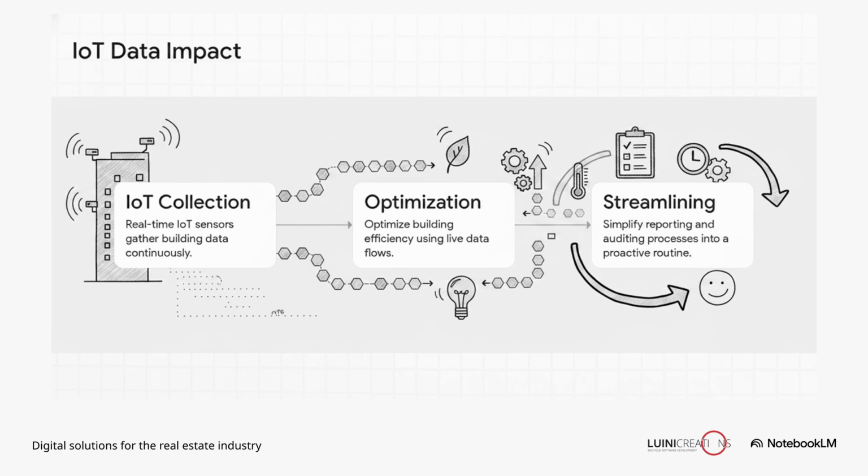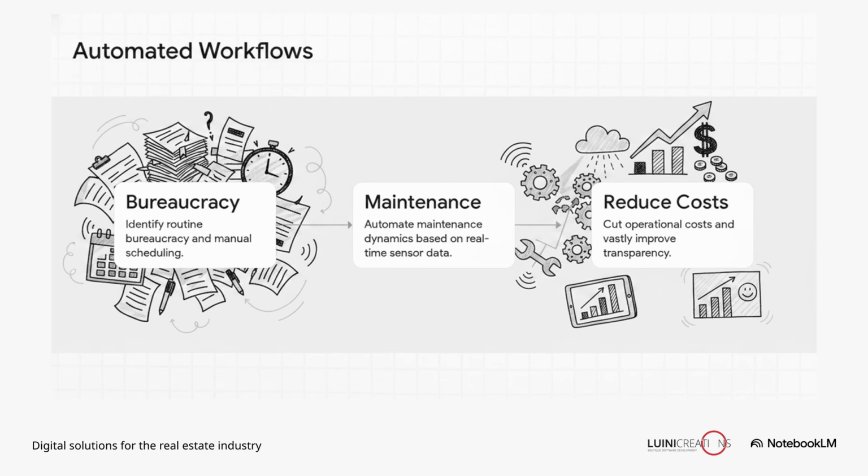It essentially turns what used to be a stressful, complex auditing process into a streamlined, proactive routine. And this fundamentally reshapes your broader operational impact. First off, we identify that routine bureaucracy. The repetitive logging and manual scheduling that just eats up your team's valuable hours. Then we automate those maintenance dynamics. When a system triggers a maintenance request based on live sensor data, rather than waiting for a manual check, the whole workflow transforms. The natural outcome of all this: reduced operational costs and a much clearer level of transparency in how your assets are managed.